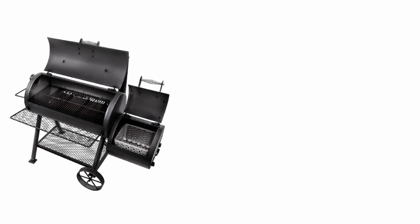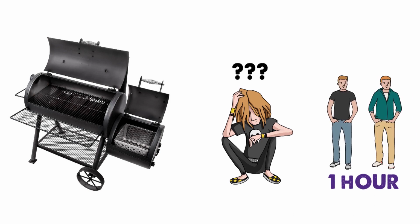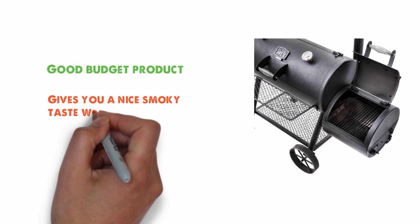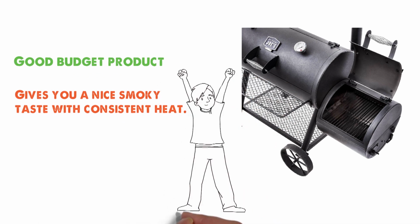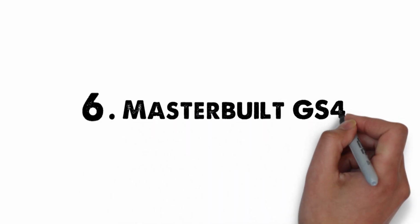Assembly is also pretty grueling when you compare it to others on our list, and will take you about an hour with 2 people. Overall, if you're looking for a good budget product that's going to give you a nice smoky taste with consistent heat, then don't skip the Oklahoma Joe. However, know that you will probably want to put some more money into it if you want it to be perfect. And for our last pick at number 6, we have the MASTERBUILT GS40.